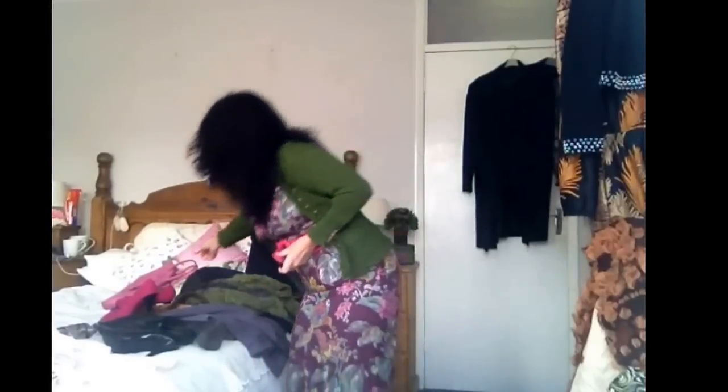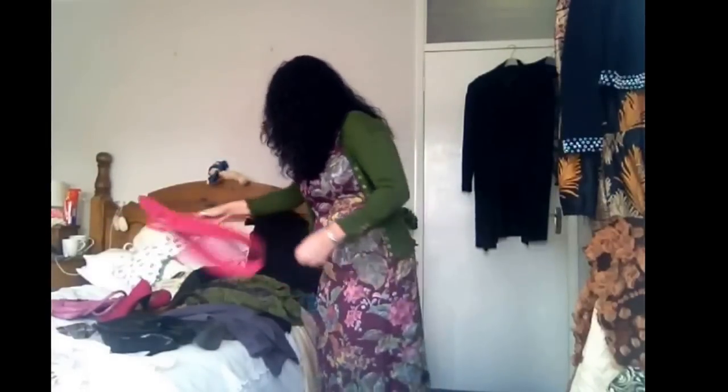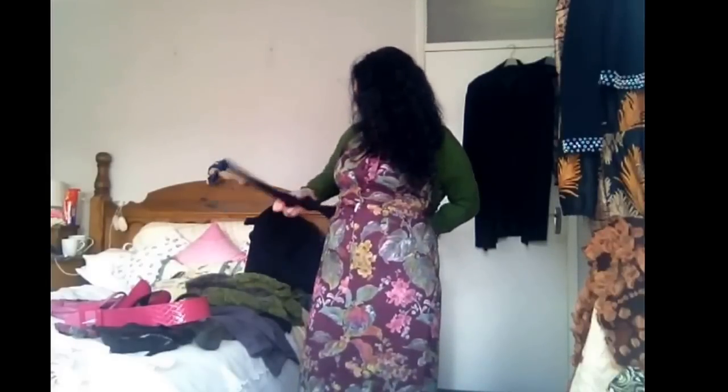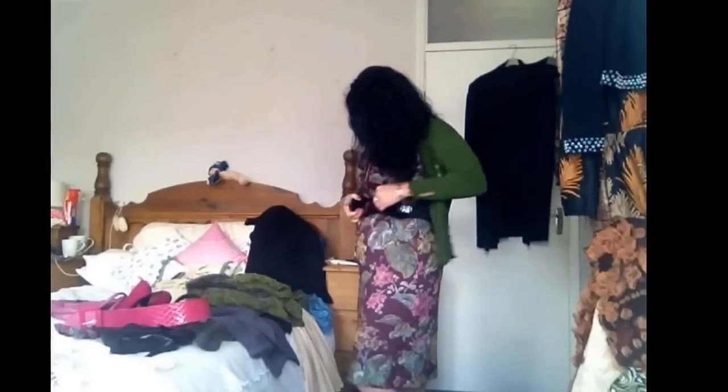Oh, I've got a bag that would go with it as well if you really wanted to go all pinky pink. And then you could change it up a bit and go back to the black, bit of black. I can get it in. So we've got the black patent belt now. Take that off. You could leave that on.